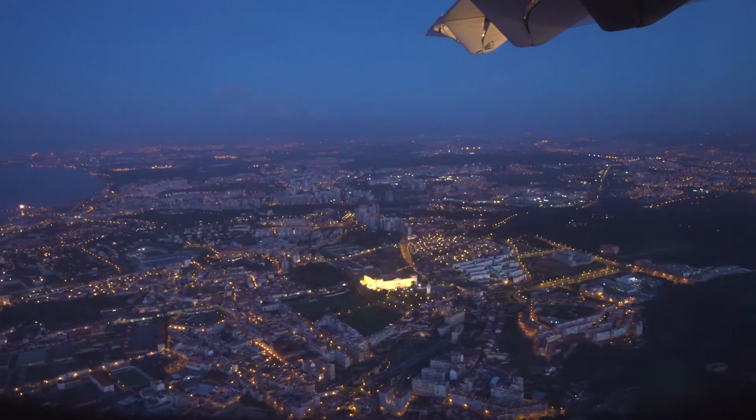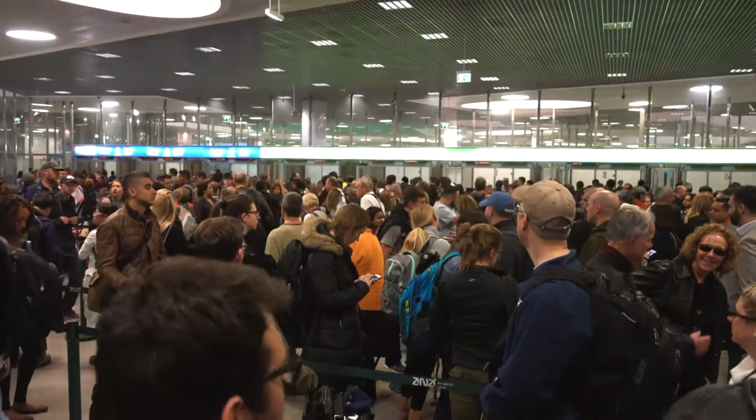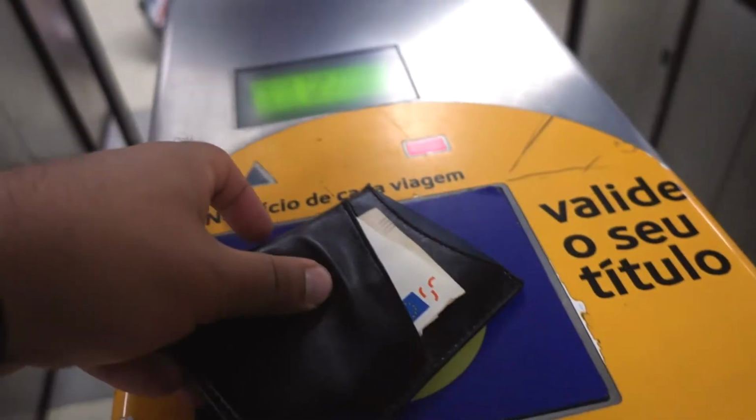But today, this morning, we hopped on a plane in Tangier, Morocco, flew to here, Lisbon, waited an hour and 15 minutes to get through customs, and now we're leaving the airport on the metro. We have an exciting day planned. We only have 1 day here, so we're gonna make the most of it. We're gonna see as much as we can and show you as much as we can with 24 hours in Lisbon, Portugal. I hope you're excited.